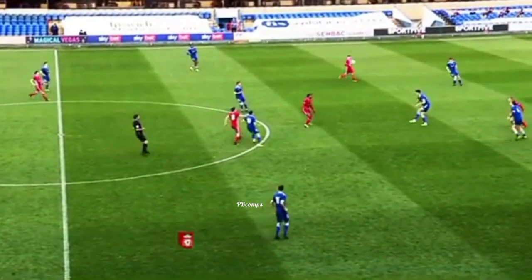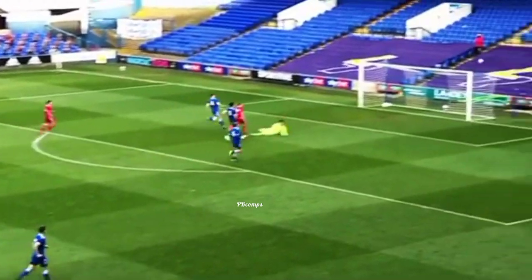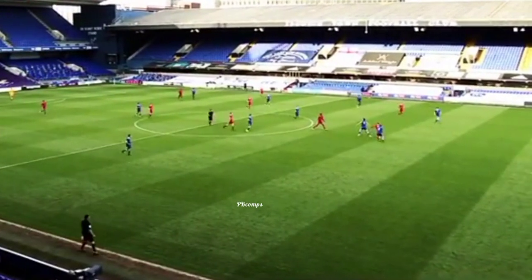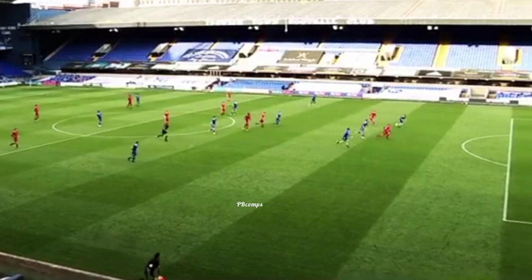Balaghese looking to flick it on. Tyler Morton. Might fall for Max Waltman here. Can he finish? Oh, big chance for the equaliser. Real big chance, wasn't it? Wondered if he was offside or not. May well have timed his run nicely.